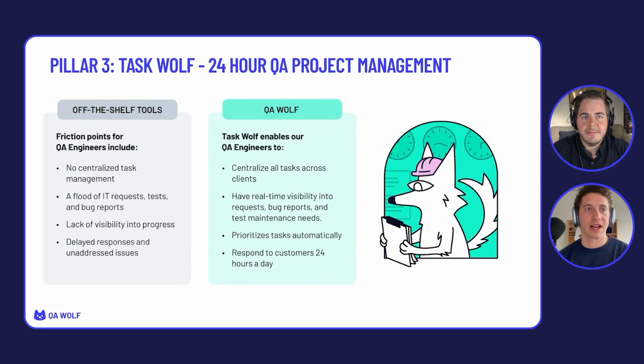Loud and clear, we've heard from our customers and in our reviews that because of TaskWolf, we offer a level of responsiveness and transparency that's unmatched by other outsourced QA providers. By tracking every request and prioritizing each task, QA Wolf ensures reliable service and comprehensive test coverage across all of our customers' projects. Our clients experience consistent communication, fast issue resolution and confidence that their testing needs are fully managed and off their plate. They don't have to worry about it because QA Wolf has their back and we're on it.